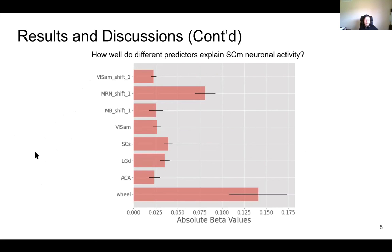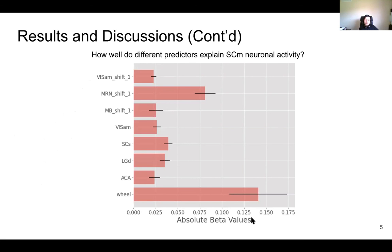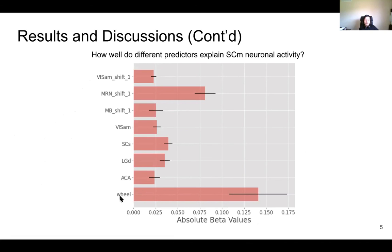Then we asked which factor would predict neural activity in the superior colliculus motor region. So here we plotted the absolute beta values for each predictor region on a bar graph. You can see that, first of all, the behavior information such as wheel motion provides high predictability of the SCm activity. Furthermore, several visual-related regions such as the lateral geniculate nucleus and also the anteromedial visual regions show high predictability. The medial reticular nucleus also shows good predictability on a time lag, which is the 50-millisecond time-shifted model.